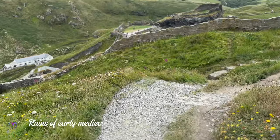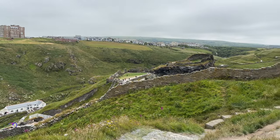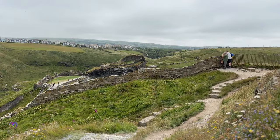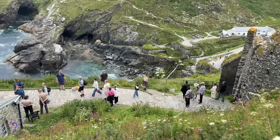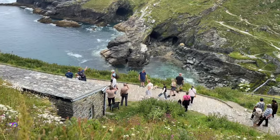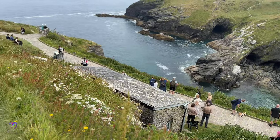Here are some tips to make the most of your visit. The best times to visit are early mornings or late afternoons to avoid the crowds. Combine your trip with nearby attractions like St. Nectan's Glen for a full day out. Due to the rugged terrain and steep steps, ensure you wear comfortable footwear. For those with limited mobility, detailed access information is available on the official website.